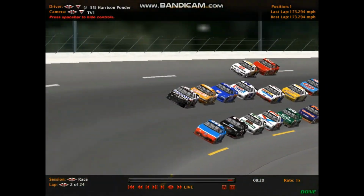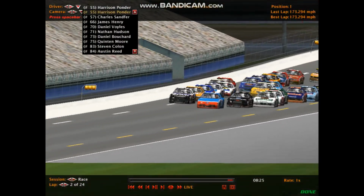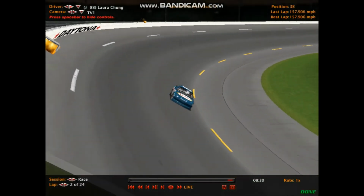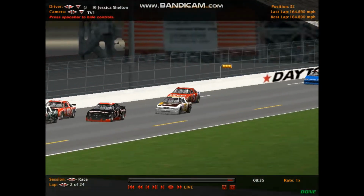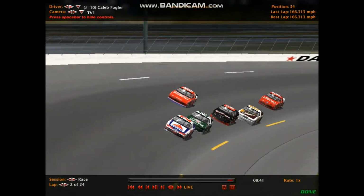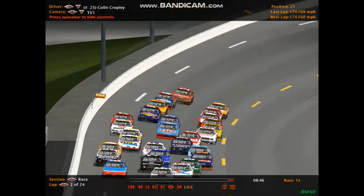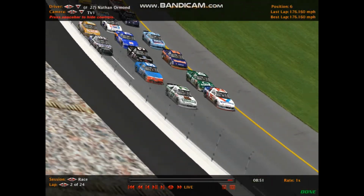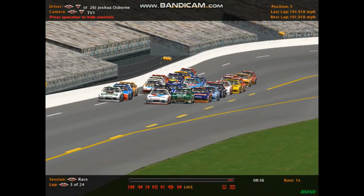As the field came around for the first lap, Harrison Palmer is your leader. Second position is Keith Batson. Batson now has the lead here, but you notice there was a split on the start. Laura Chung is way back in the pack along with several other cars: Michael Whitman, Jessica Shelton, Alexander Rowe, Eric Monaco, Caleb Vogler, Amanda Evans, and Benjamin Miles, all split up in the back of the pack. So this bunch of cars is going to have to hope for a caution flag, obviously, to catch back up to the pack.